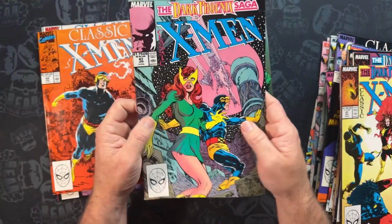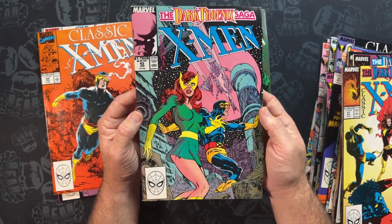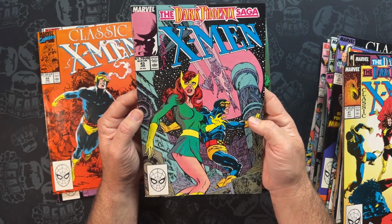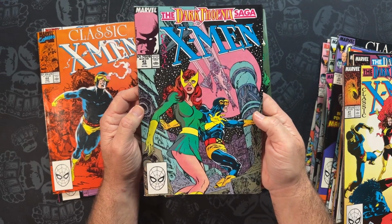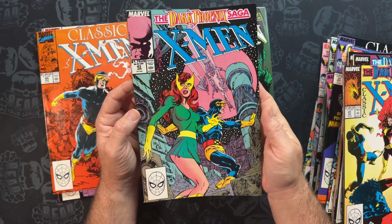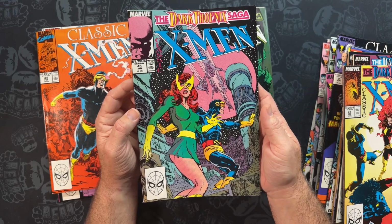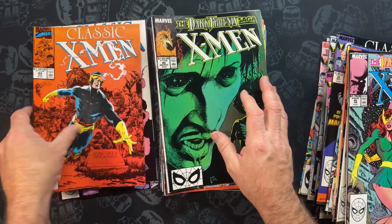All right, John Byrne steps in for, I don't know if this is the only Classic X-Men he did, but he steps in to recreate the X-Men 137 cover. I do like this a lot, but when you compare it to the original, you can tell this is in Byrne's late 80s, 1989 or 1990 style. It's not inked by Austin. It's not as good as the original. So for that reason, I've got to dismiss it.